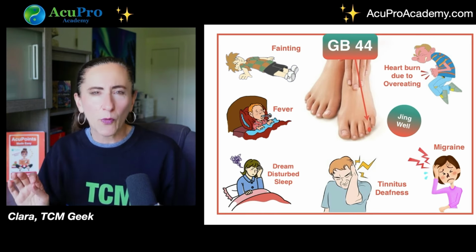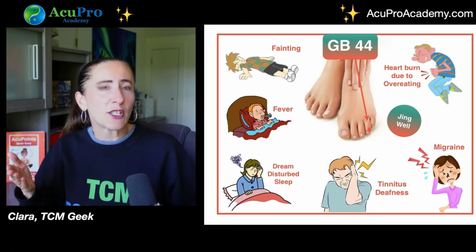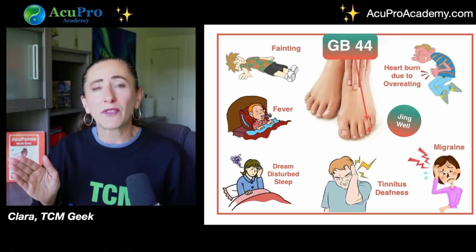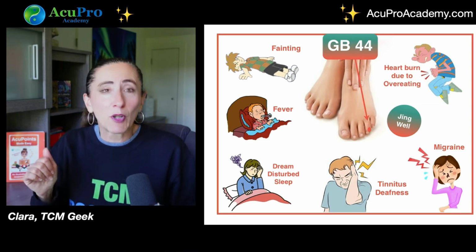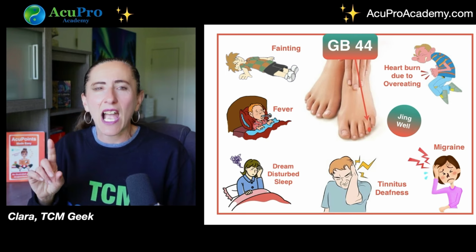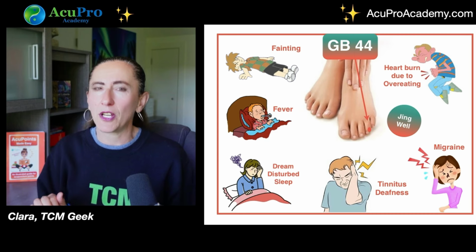Number one, it's great for dream disturbed sleep. So when we talked about nightmares earlier, that usually disturbs the sleep, right? You can have dream disturbed sleep that is not nightmares, but if there's a nightmare, we said stomach 40 and gallbladder 35 is a great combo. You could also add gallbladder 44 if the person has a lot of excess heat. That's how the dream disturbed sleep happens. If they're deficient and they don't have excess heat, I would not use that point.